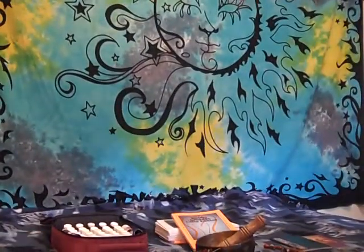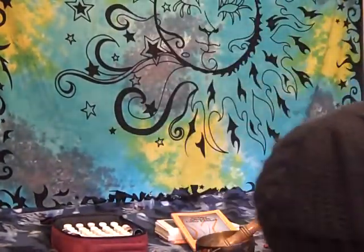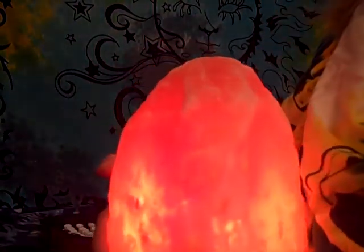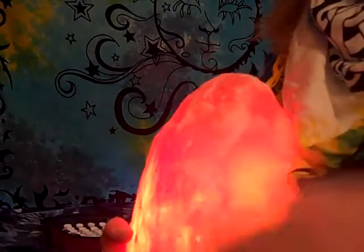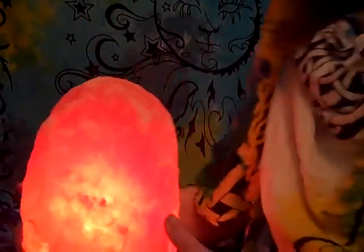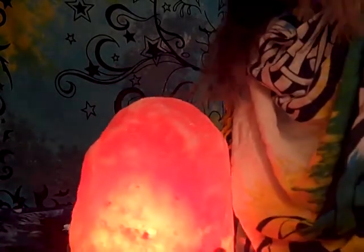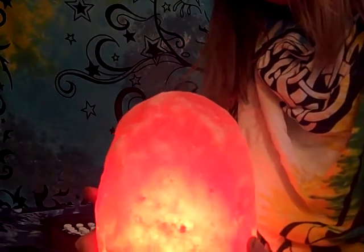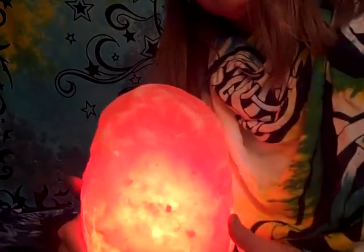I would like to begin also. There's one item I did forget. This is a salt lamp. Very, very important item to have in your home. And I'm going to pull it back a little so we can see. This salt lamp should be put in places in the home where there's a lot of negative energy. If you have any vortexes or portals, you should put a salt lamp right next to it.